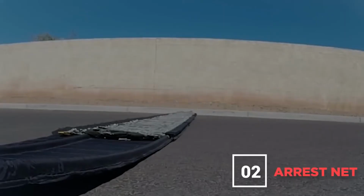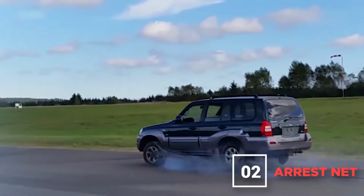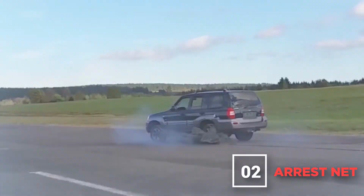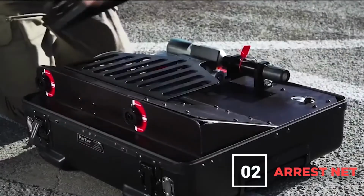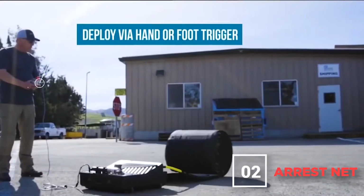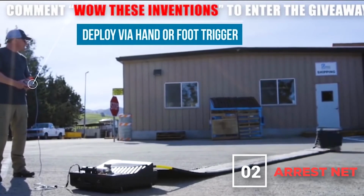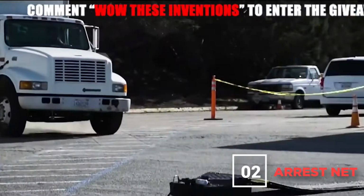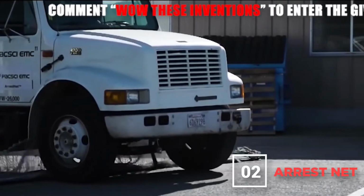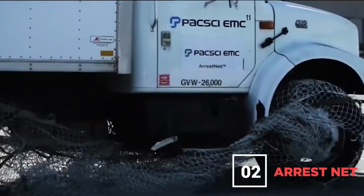Number 2. Arrest Net. Arrest Net, as it is known, is a quick and easy way to stop vehicles of any size. It can be deployed by hand or via a foot-activated button, which is effective given that chases can be unpredictable. When a vehicle of any size goes over it, the front 2 wheels will get wrapped up in a net, while the back 2 tires will hit with spikes that'll deflate the tires.